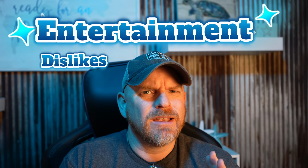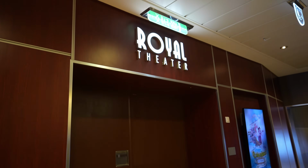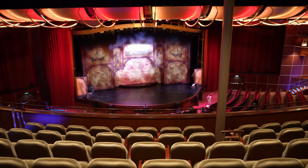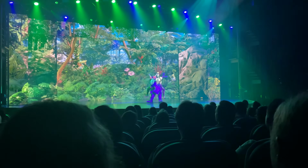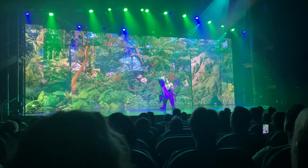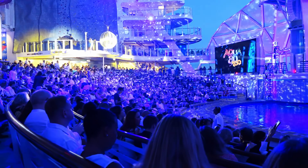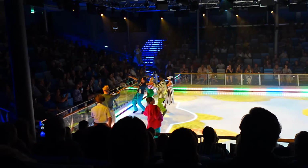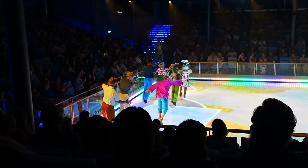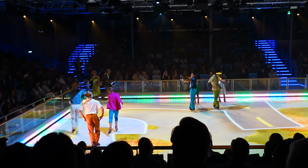Now, for the downsides. Reservations are required for the biggest shows or the most popular shows, especially on their Oasis and their Quantum class ships. These do fill up fast, and it makes it hard to get into some of these most popular shows. Even if reservations aren't required, venues like the Aqua Theater, ice skating rink, and their main theater do get packed. If you don't show up early, you may end up with a bad seat or no seat at all.